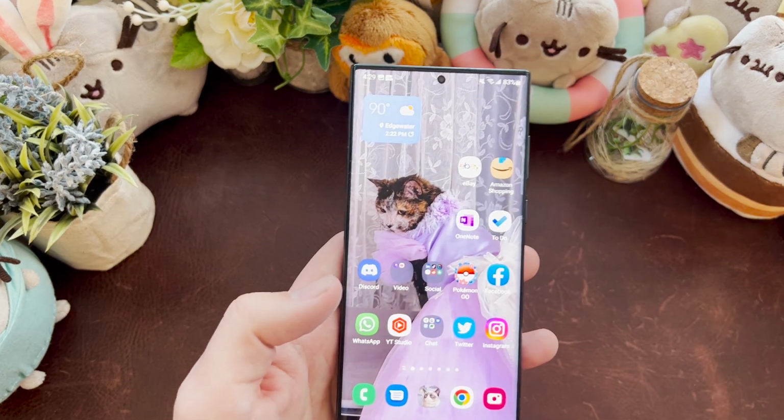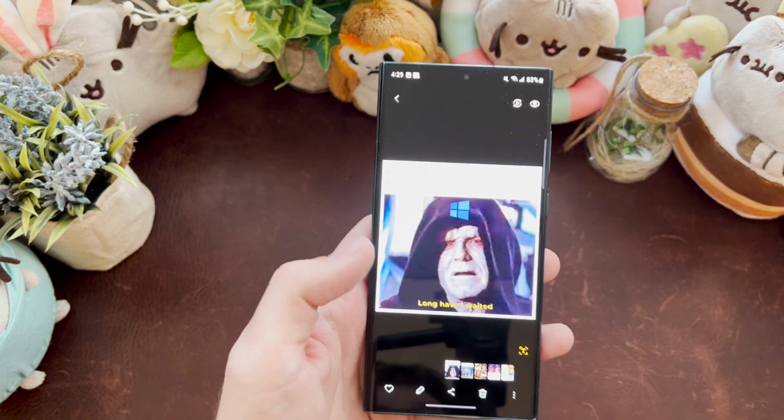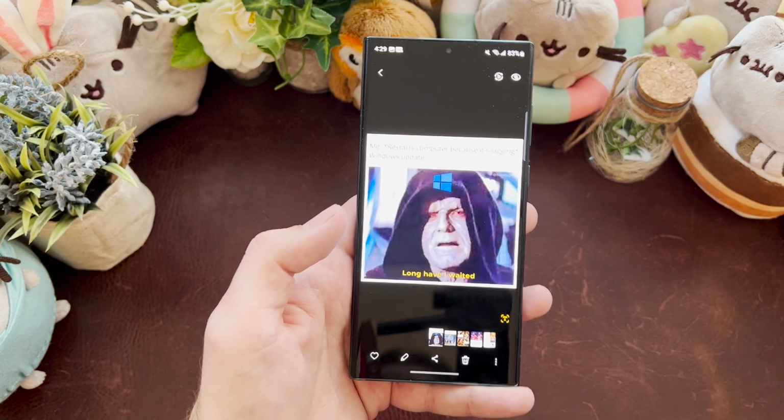It's able to read dynamically and kind of smart read text on pictures. So we'll go ahead and show it. So this is just a picture here. Obviously, everyone can relate to this. We'll go ahead and get the lighting there. Restart your computer, the Windows update.